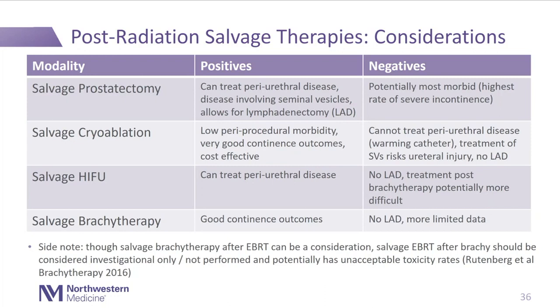I would say still, if the patient appears to be a good candidate for this, disease away from the urethra, non-SVs, it is my go-to. It is the thing that's going to have the lowest morbidity, equivalent cancer control with well-selected patients. It is my go-to. Salvage HIFU has the advantage that it can treat periurethral disease, but also the disadvantages that it can cause periurethral sloughing. It has a higher stricture rate, one that approaches salvage prostatectomy, if not more.